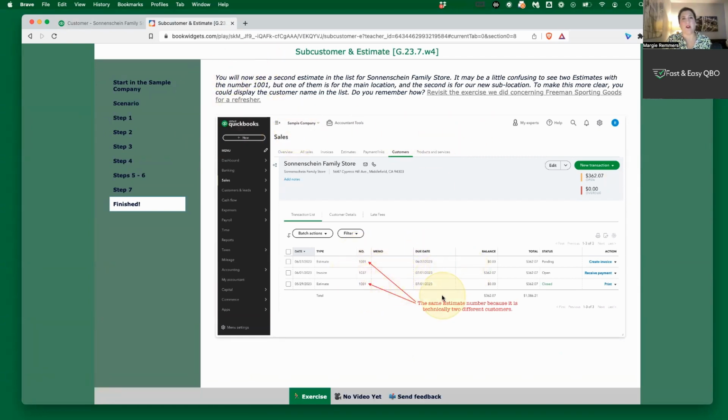Intuit's always changing stuff. We don't have any control over the sample company.